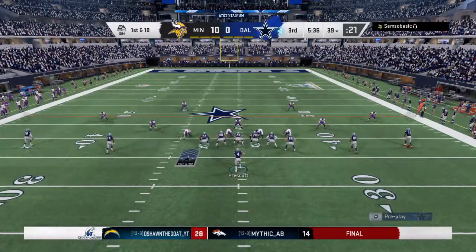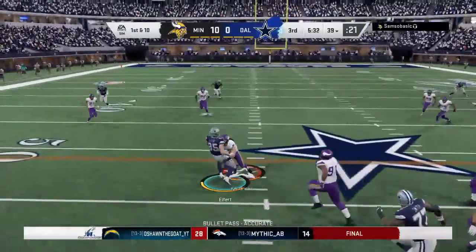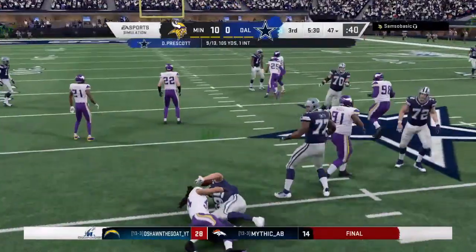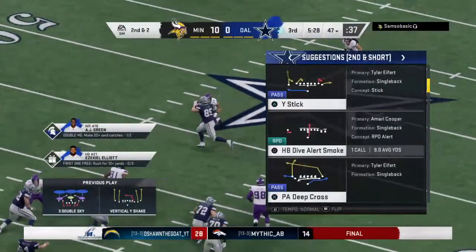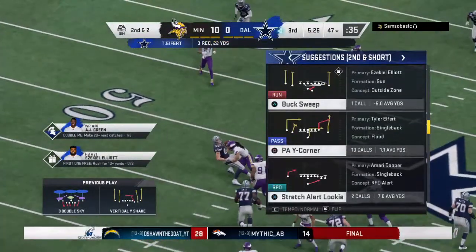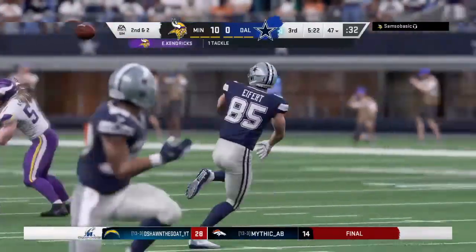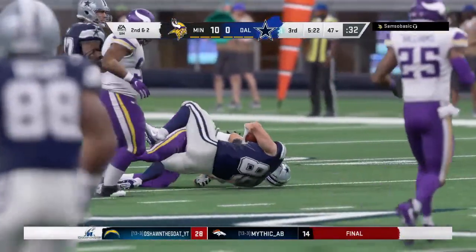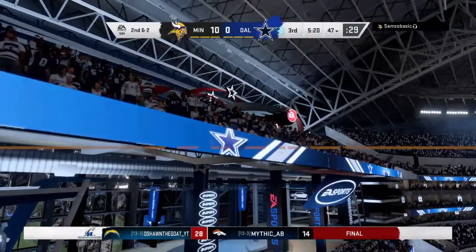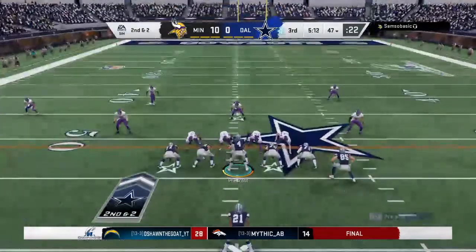Let's go, D. Prescott from the gun. Caught Eifert over the middle. This will be stopped about 2 yards shy of the marker. 8-yard gain, 2nd and 2. A good pickup there. 8 yards on the first down completion at the 47-yard line. Facing a 2nd and 2 after that last catch, good for 8 yards.